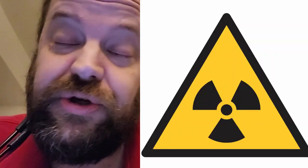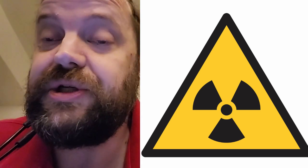So that's just basically a quick overview of nuclear medicine and its applications in treating brain injury. There are side effects: swelling, edema, injuring tissue you don't want to, and the increased risk of cancer, because it is ionizing radiation that we're using.